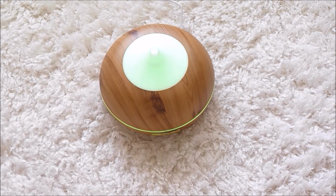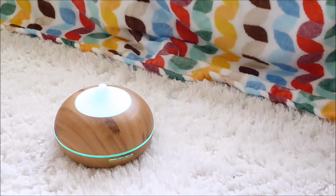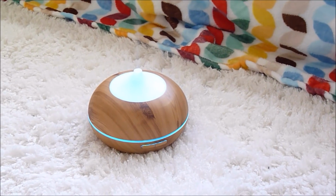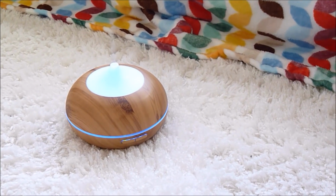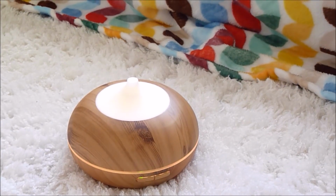And this thing is so relaxing, it's so therapeutic, it's so calming, and it makes the air in the house so fresh and clean. It just smells like the essential oil that you use, and I love it. And it doesn't have any sound, so it's super quiet.